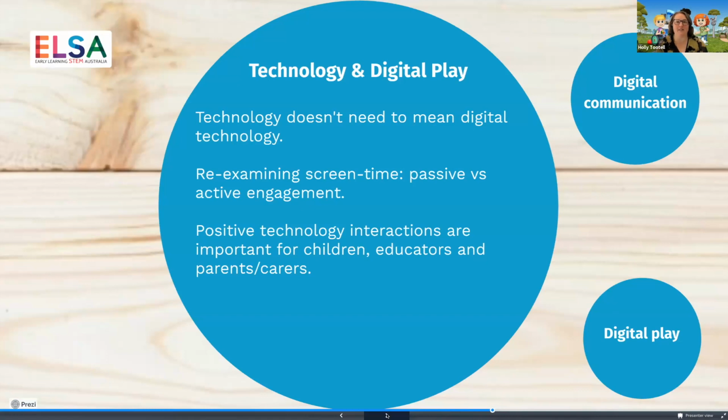So it might be that you're sitting alongside and engaging in an activity on a screen with a child. That's active engagement and isn't the worrying part of screen time, which is passive or sedentary behavior, where a child's just left in front of a screen for an inordinate amount of time.